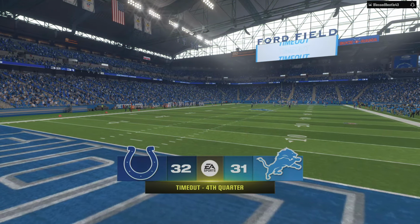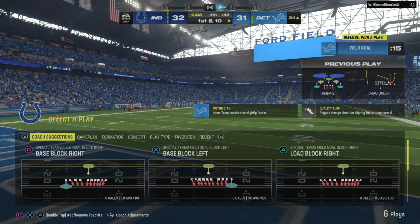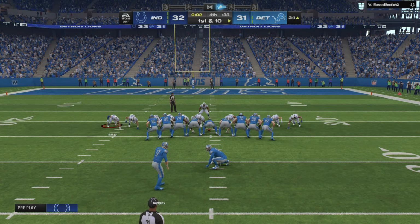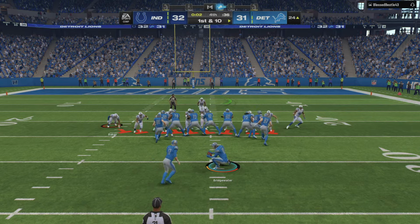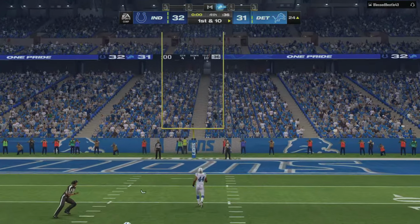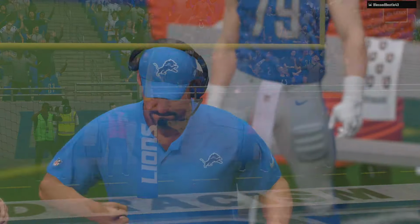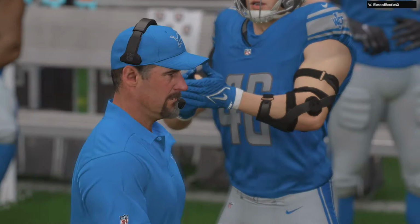And now they're going to get the timeout. So a huge play has them in field goal range with a chance to possibly send this one to OT. And his kick is good. And the Lions are going to win this game. So this one's over. It's a win.